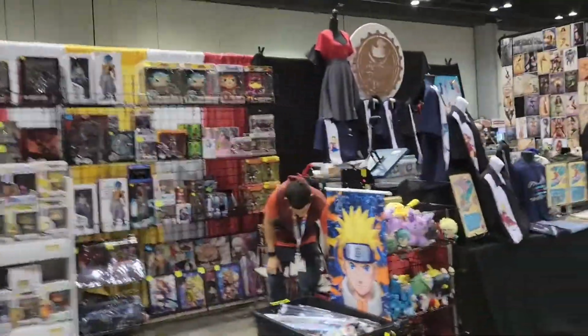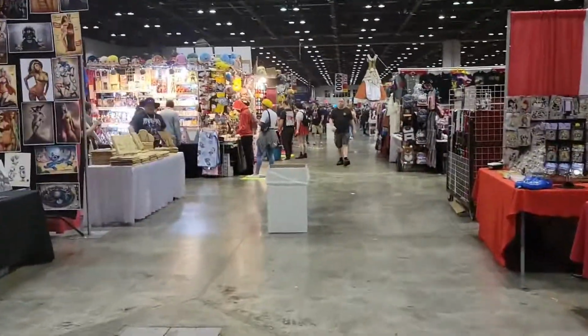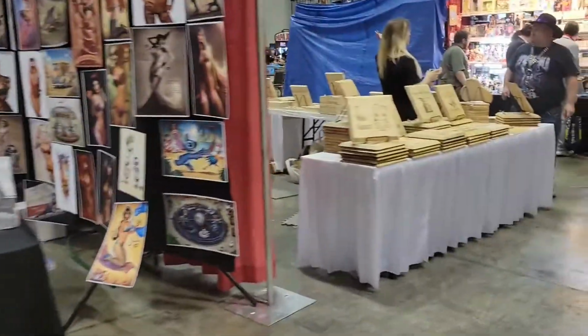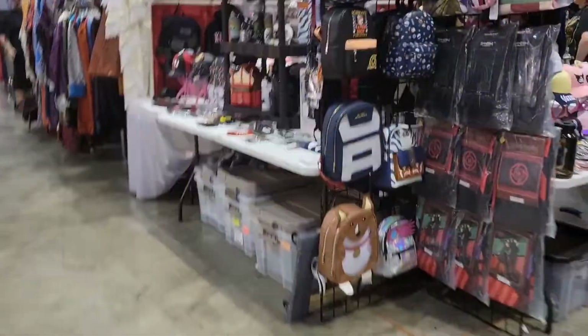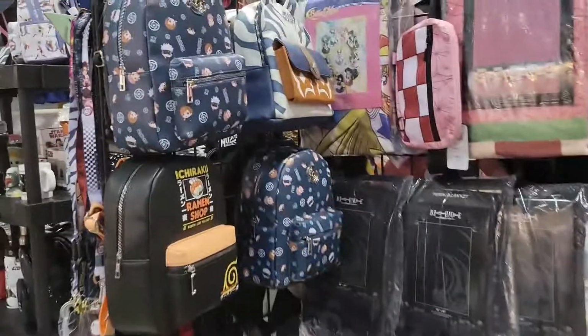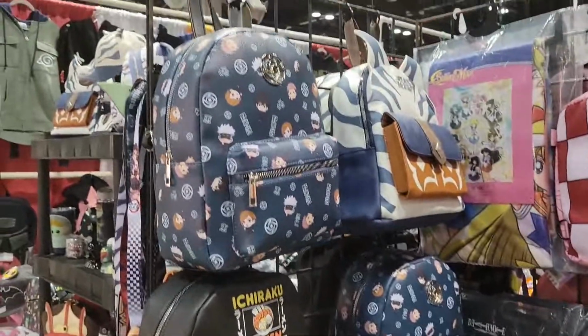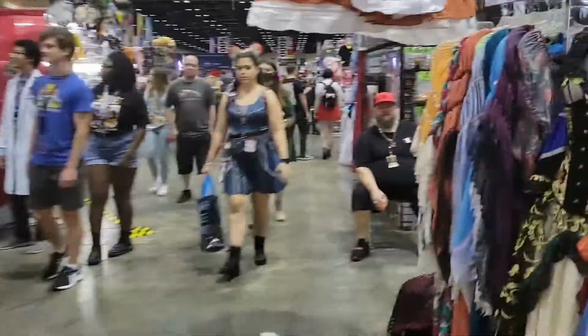Again, more booths, a lot of merch, tons of merch. Ridiculous amounts of merch. Right there. I Was Groot, wooden, burn stuff, very cool. A lot of Loungefly stuff. When you go to cons like this, Loungefly is basically Funko's kind of offshoot company, if you don't know, for bags and wallets and backpacks. That's like their big claim to fame. They have a ton of product, ton of stuff. Very cool stuff.